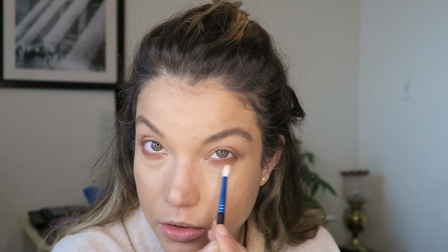And that went on maybe a little smokier than I had wanted, so I'm just gonna take another clean blender brush and really blend that out.